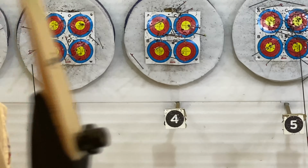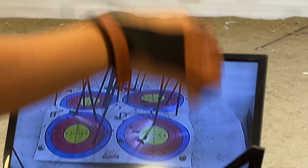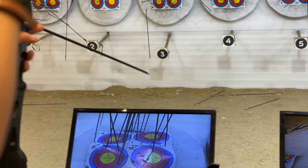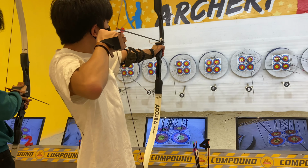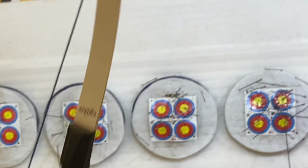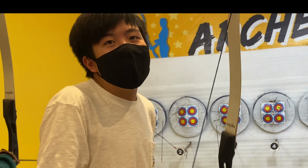So as you can see in my scoreboard, I'm really inconsistent, but with good practice you can become more consistent and hit more of the yellow space rather than not even in the circle at all. Like you can see here, it's not even in the square of the circles at all.